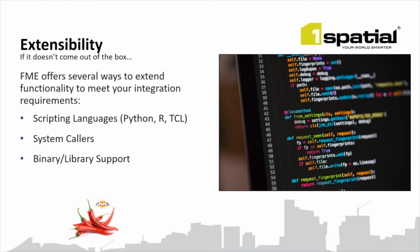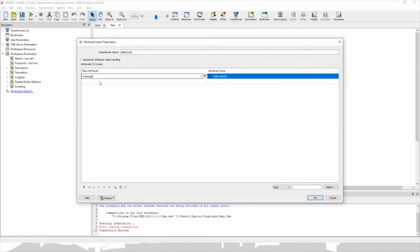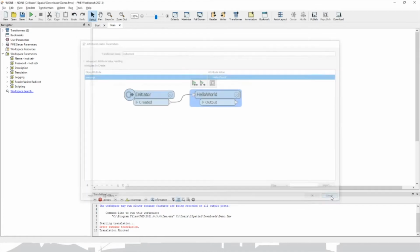Okay, what I'm going to do is very quickly show a demonstration. I want to show the difference between setting up RabbitMQ now versus how we used to set it up. So what I have is a workbench. All good FME demonstrations start with a workbench. I very quickly set up a creator that's going to send a message that is hello world. I just want to send this to my broker.